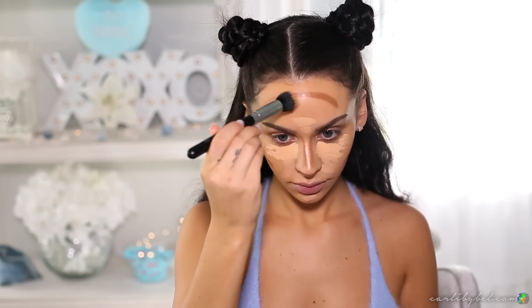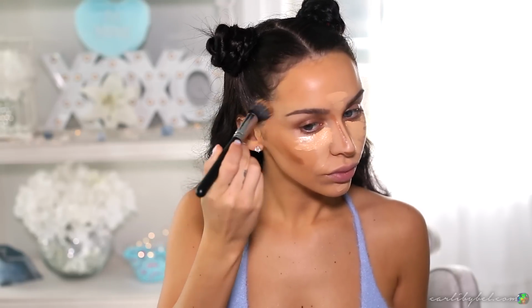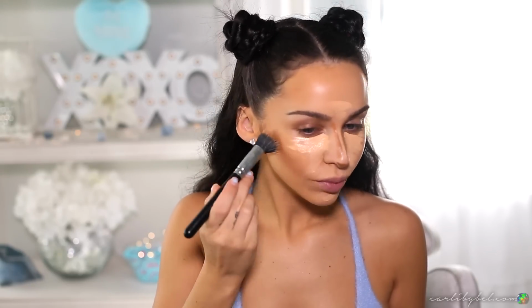So I'm just going to be blending out the contour with that same brush I used for my foundation. And then to blend out my under eyes and all of the concealer, I'm going to be using my beauty blender. So I wanted to show you guys a full coverage drugstore foundation routine with the full cream contour and highlight. That way, if you guys are in the market for a good product and you don't want to spend a lot of money, you guys can try out some of these products.